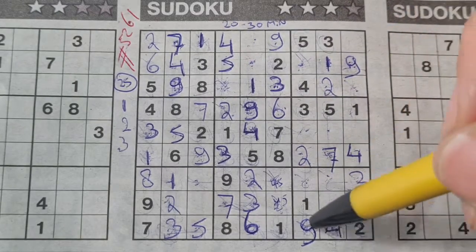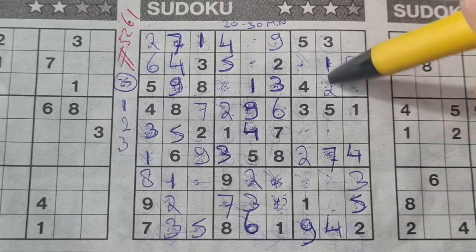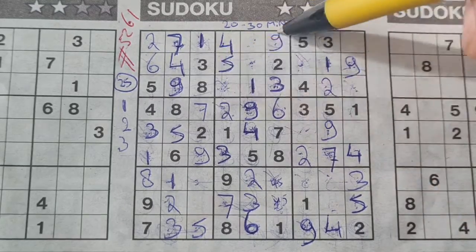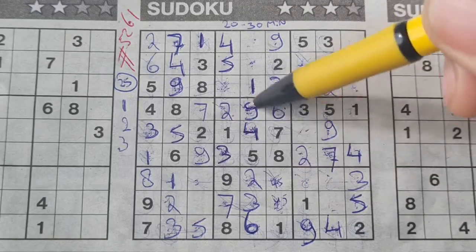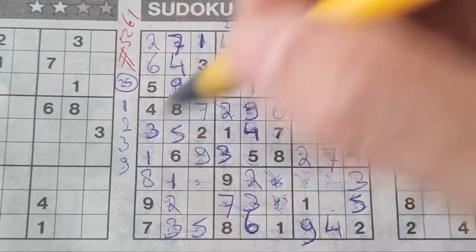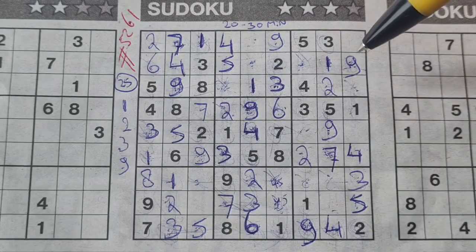9 in the last column, 9 in that column, so the column between, the only place left for the 9 should be there. And all the 9s are used, I can see.